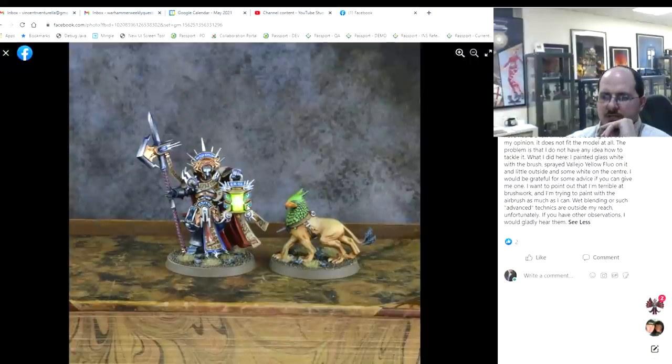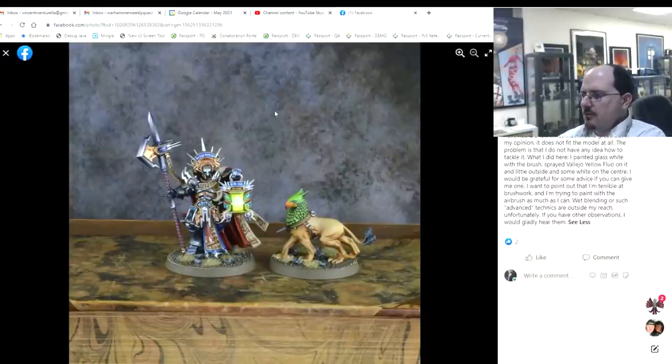I think the metals honestly sell just fine for me on him. I have no issue with that. So I think that works relatively well. The silver, I think, is the strong point. The gold could use a little more contrast. So there you go. That's my thoughts on that.